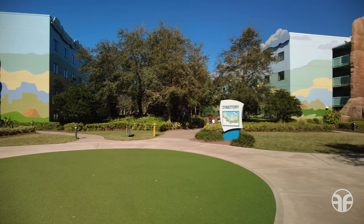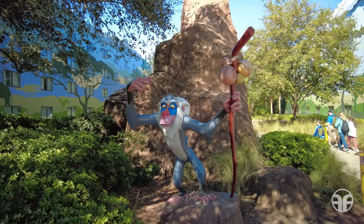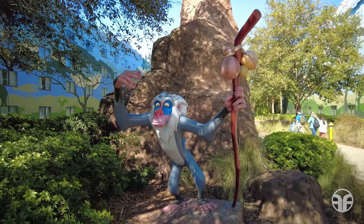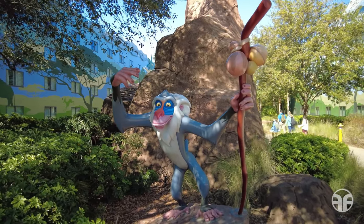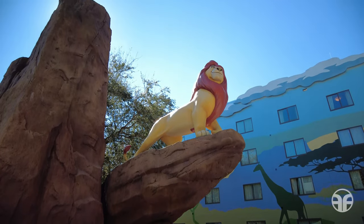We've come up to the Lion King themed section of rooms. Oh look, there's Rafiki. And there's Simba on Pride Rock.